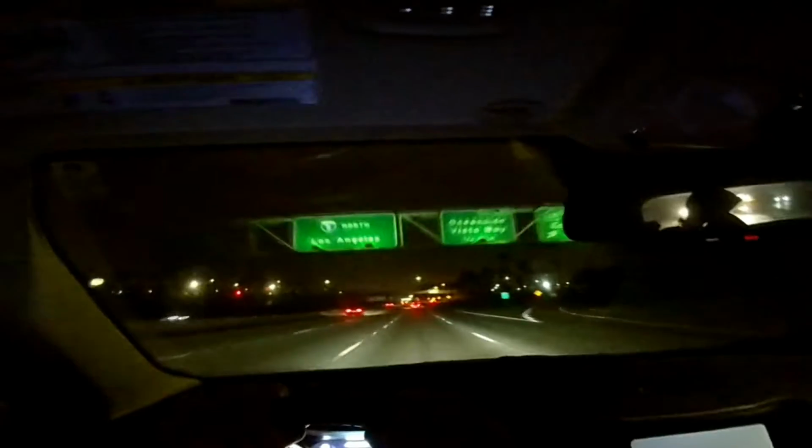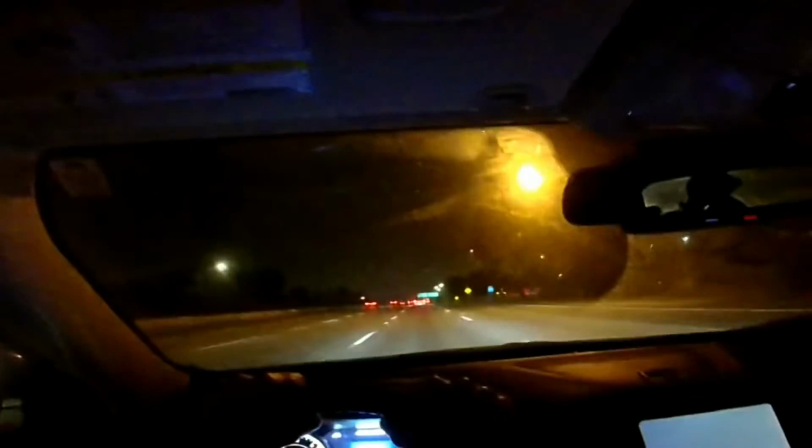All right, here's a nighttime shot of low light. Let me roll up my window. If you were driving at night, you're probably not going to be wearing sunglasses at night, but just in case you were, here's what it looks like if you were driving, vlogging at nighttime. We'll see how the low light turns out.